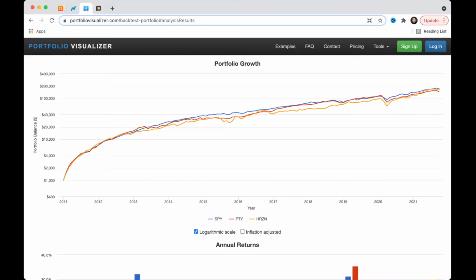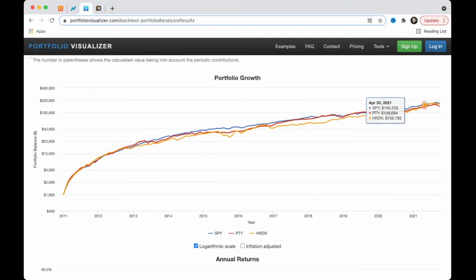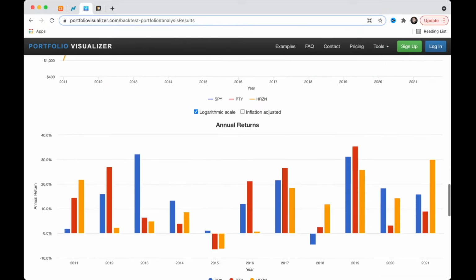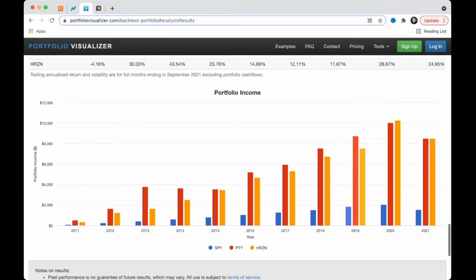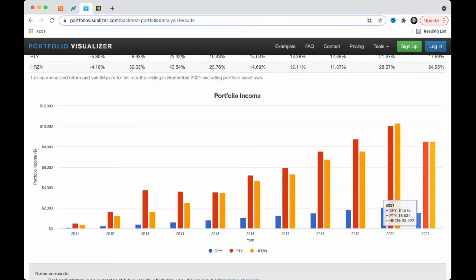I am actually surprised because I have not ran this here. You're actually outperforming it. Now, when it comes down to the income, you're probably really, really close. So actually, yeah, here you're going to see in 2021, they're pretty identical just for the fact that PTY cut its dividend. So if PTY wouldn't have cut its dividend here 3/4 of the way through the year, PTY would be slightly higher. But right now, since Horizon, you would actually get a little bit of a better income.